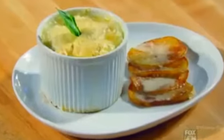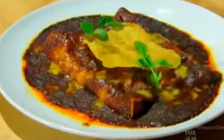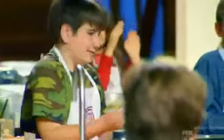The third and last dish that we'd like to take a closer look at has cheese that has been stuffed into something delicious. The dish belongs to JJ.